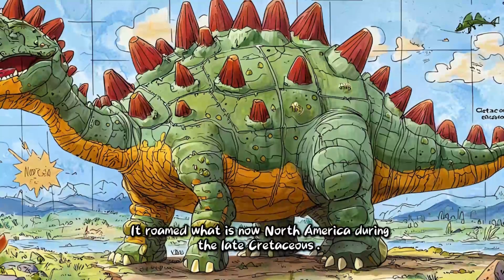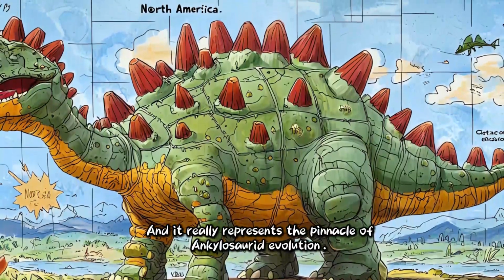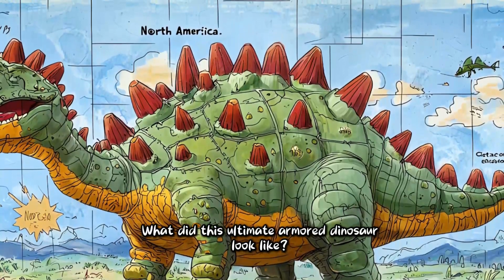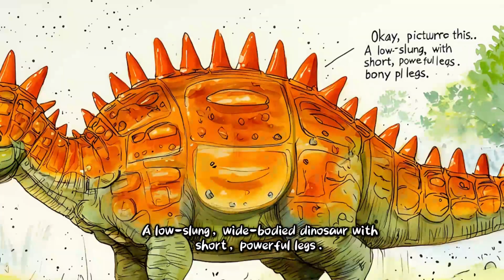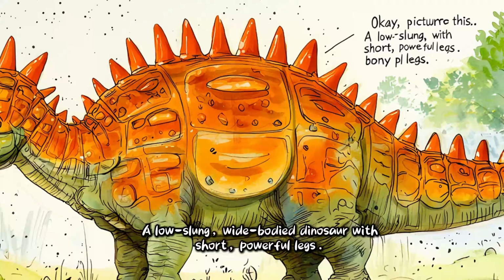Absolutely. It roamed what is now North America during the late Cretaceous, and it really represents the pinnacle of ankylosaurid evolution. Paint me a picture. What did this ultimate armored dinosaur look like? Okay, picture this. A low-slung, wide-bodied dinosaur with short, powerful legs.